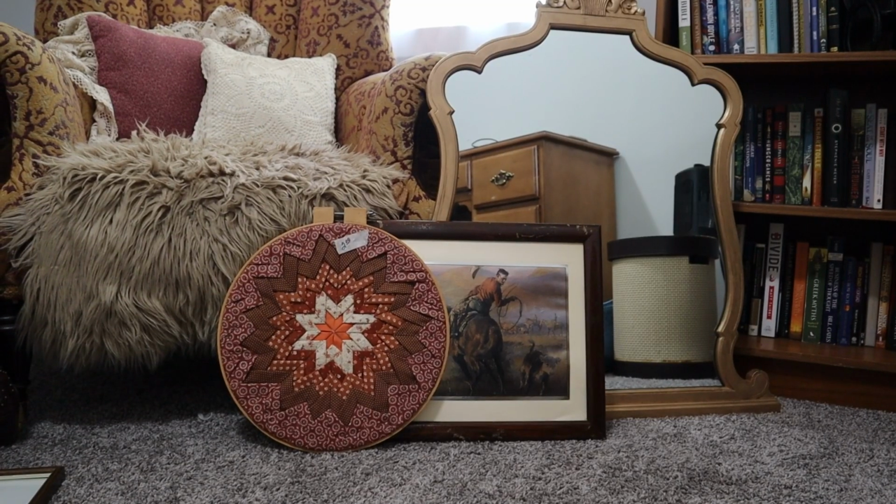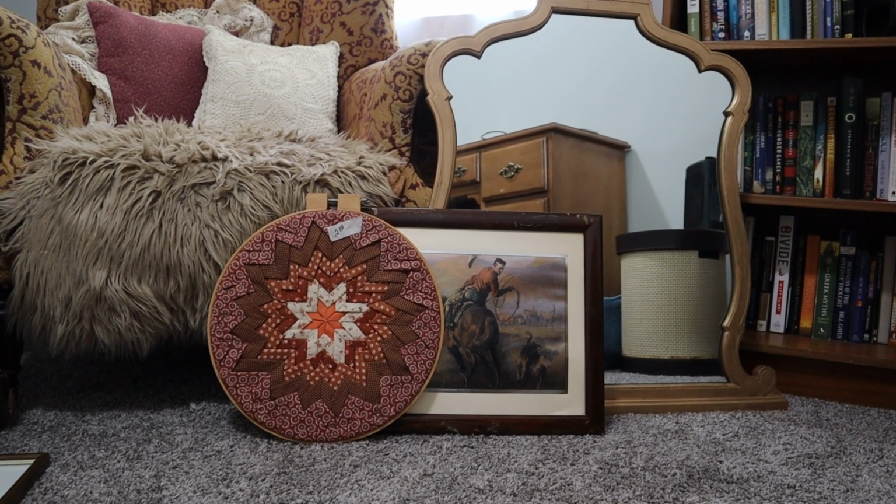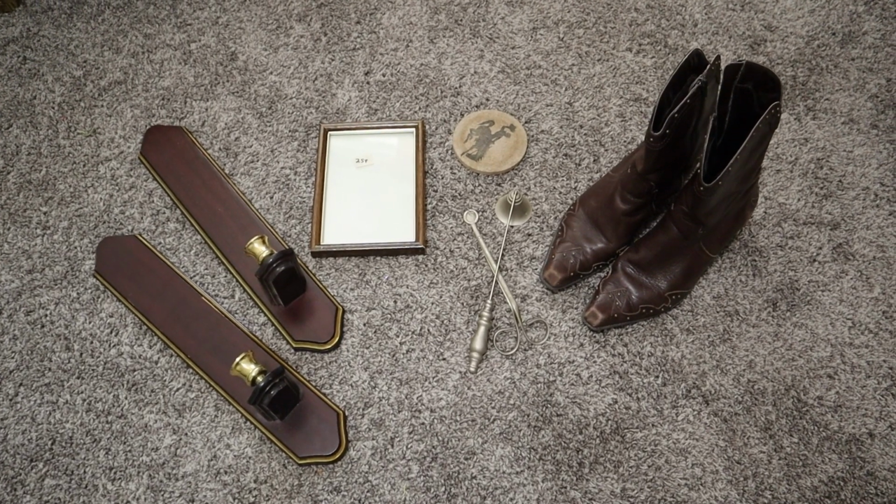I don't know if any of you guys do this, but when I thrift and find just a couple of things, I've got a pile in my office where I collect them until my pile is big enough, because hanging up just one thing in the house is not that fun. But if you get to have a full night redecorating your house with all of your thrifted treasures, now that's a party.